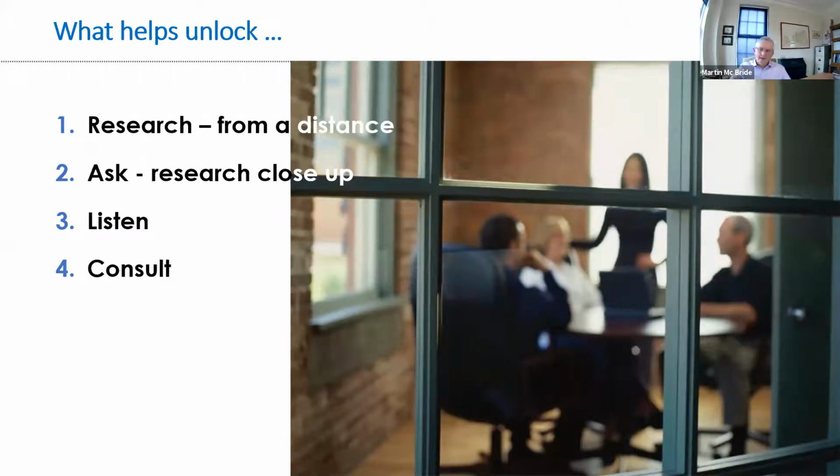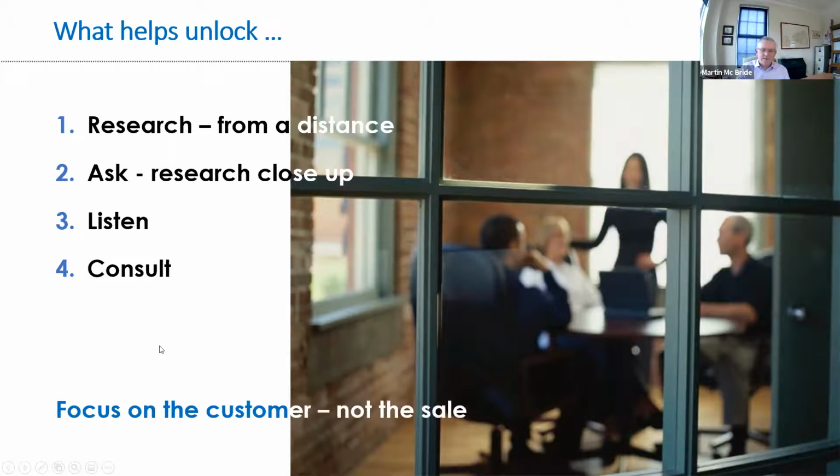But we then need to go away and do research and find some other customers. But constant transmission is not the right use of an opportunity. We need to focus on the customer rather than the sale. It's important that we don't do that.